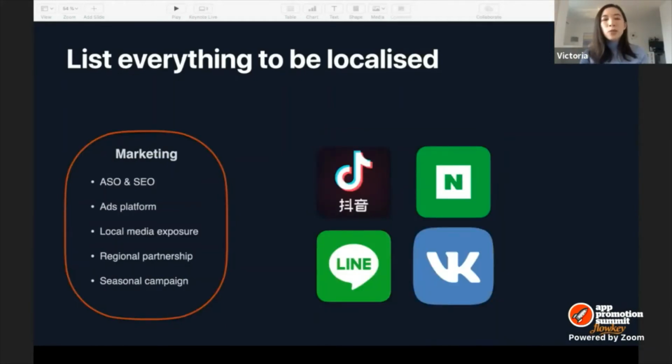So the next one will be marketing for sure. You want to check whether you are able to extend your current marketing strategies into the new markets. For example, to check the volume of ASO SEO keywords, and most importantly, whether you are able to acquire users with your current marketing platforms or ad platforms.